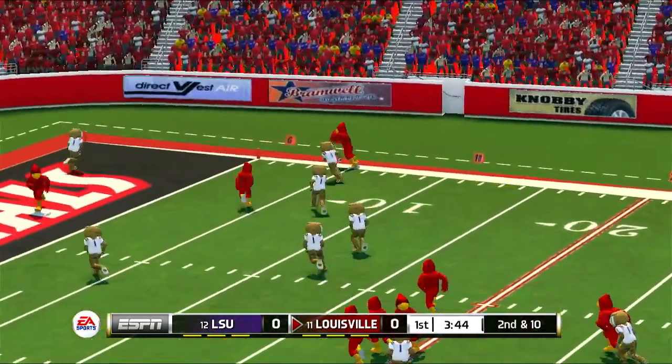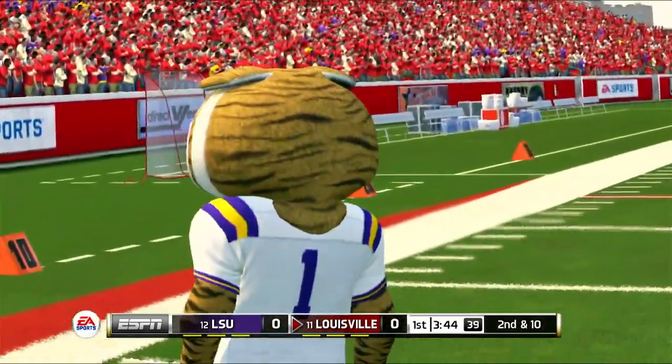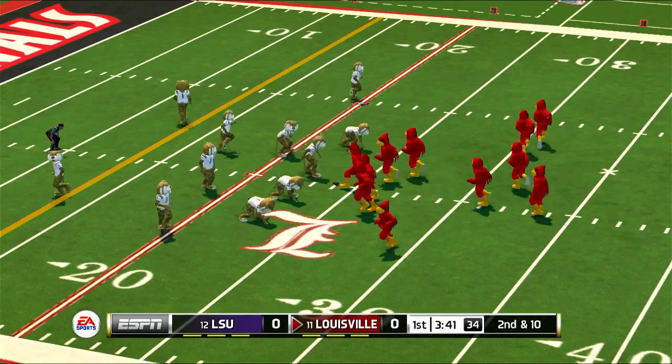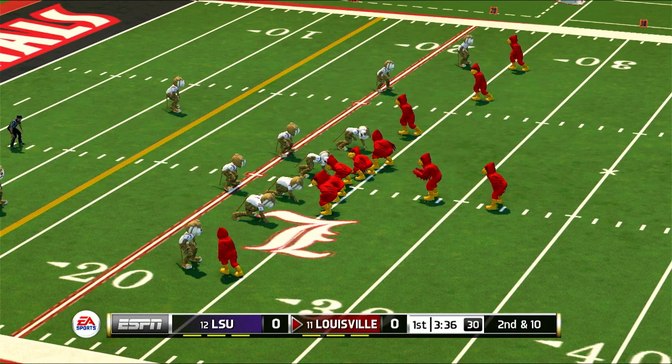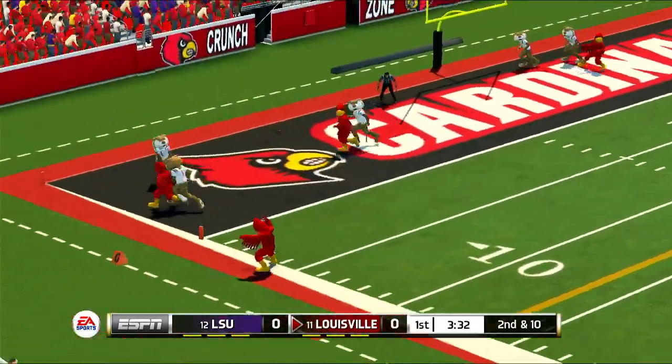Throws it to the outside. And they couldn't hook up on that one. Well, that is great coverage by this defense. They did everything that they could to force that wide receiver into a very small window close to the boundary. The quarterback makes the throw to give his receiver a chance to make a play. The problem is there's no room left for the receiver to get his foot down for the catch.